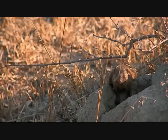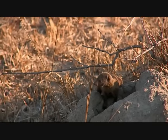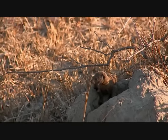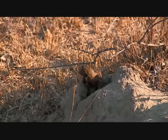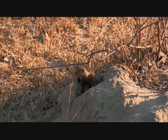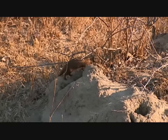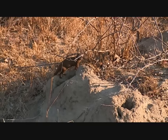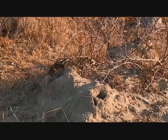So they have been busy foraging for the majority of the day, and at this time of the day they will start slowly moving back towards the termite mound where they will be residing for the evening, and they'll have multiple termite mound homes in their home range that they will live in, depending on how far they roam during the day.